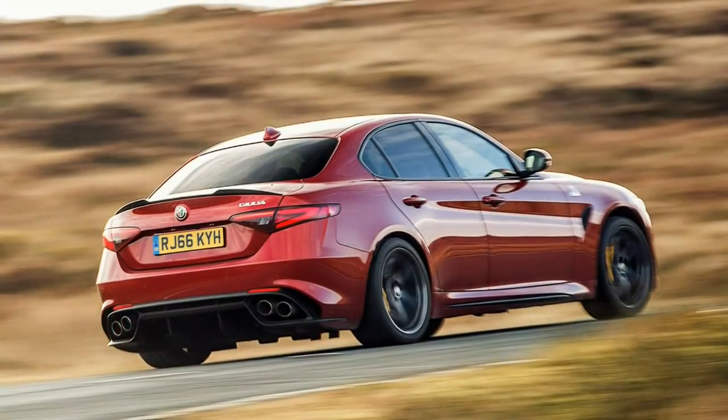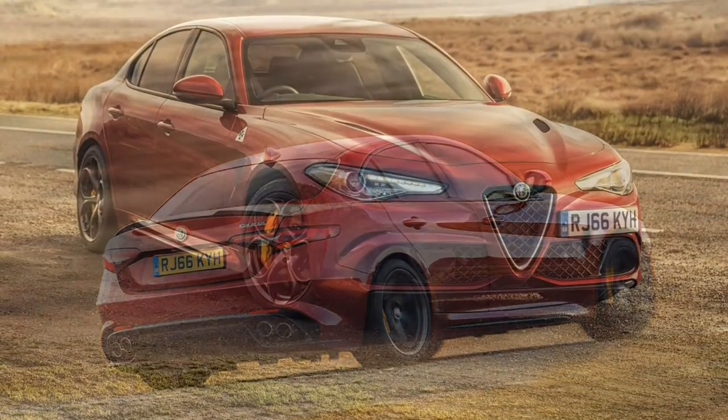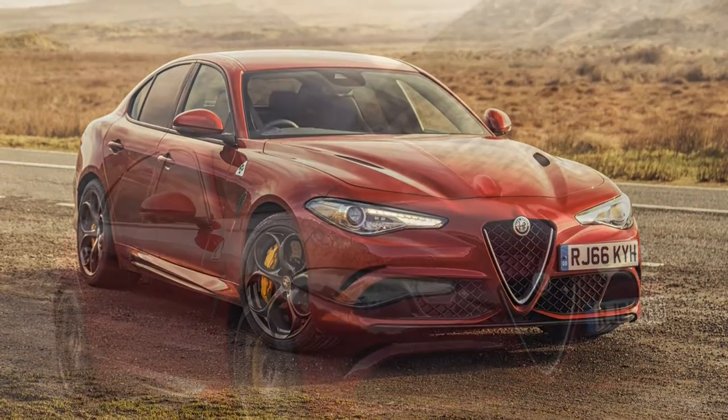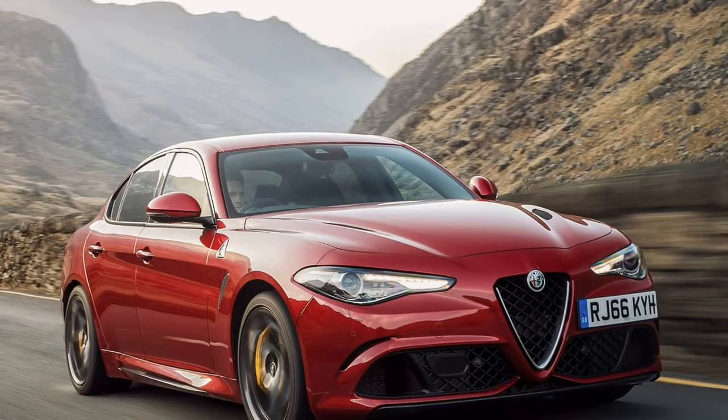The verdict: Alfa Romeo has built a truly convincing executive saloon. In diesel and petrol forms, it looks good, drives superbly, and should prove economical to run. Considering the strength of its rivals, this is quite an achievement.